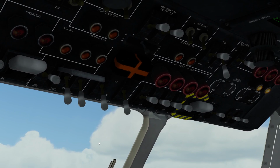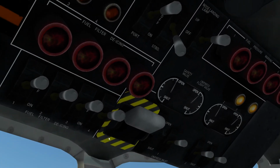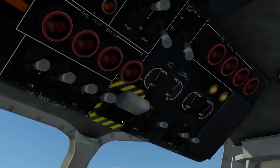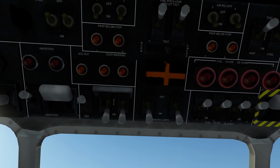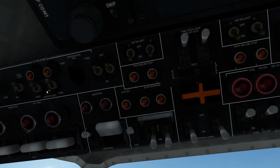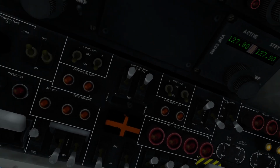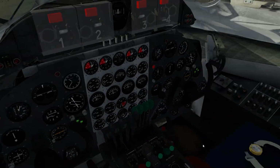We can put on the landing lamps. We can have a check here, nose, landing lamp. Just gonna put that down. You can see those should be the landing lamps. In terms of other things to have on, I think that's most of it. I think if we have the pitot heats on, but I can't remember automatically which ones are the pitot heats on this one.